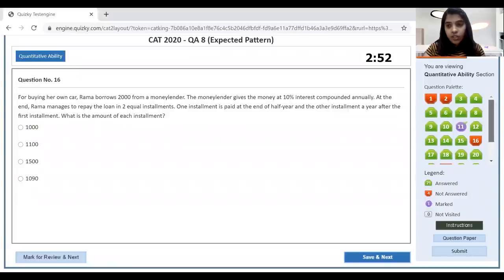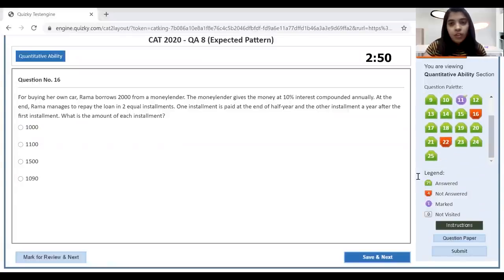16. Let's attempt 16th. We have 2000 from a money lender. We have 2 minutes left. Let's quicken it up. 10% interest compounded annually. Rama manages to pay the loan in 2 equal installments. One is paid at the end of half year, and the other a year after the first installment, that is 1.5 years, right? What is the amount of each installment? Assuming half year later, what is the compounded interest amount? 2100 is the amount she pays interest on, right? 10% at the end of half a year is 2100.